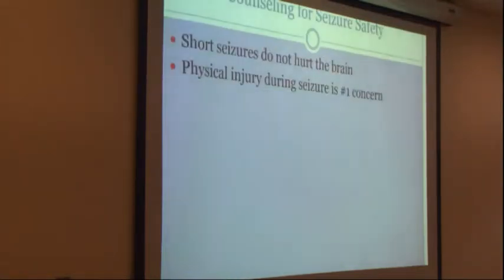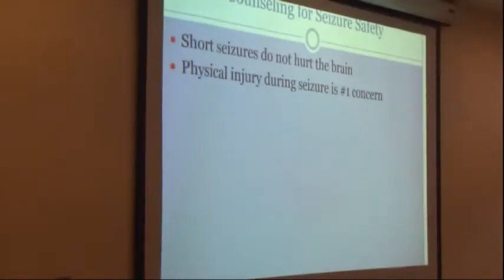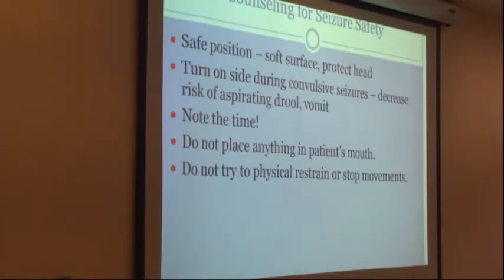So, seizure safety, briefly. Short seizures don't hurt you. Getting injured while you're having one does hurt you. And that's our main concern. So getting a kid into a safe position, making sure they're on their side, so if they drool or they vomit, they don't aspirate. Timing the episode is the biggest thing I tell parents, because they have no idea how long it lasted. They say 10 minutes and it was 30 seconds. Big difference.